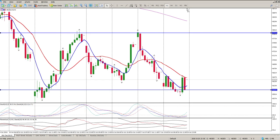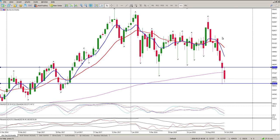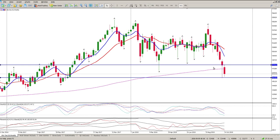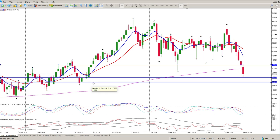So let's start with the hour to see what we have to play with here. The challenge we have right now is we are still consolidating. We are still sort of at the lower end of the consolidation. However, it's looking more and more likely that this level here of 45,770 area is the one that we need to watch out for. Okay, so this here we can get rid of. Now, to me, this is still a consolidation. The thing that is bugging me though is we're potentially going to close below this 200 moving average. So the weekly is already down here. The next level is going to be around there.